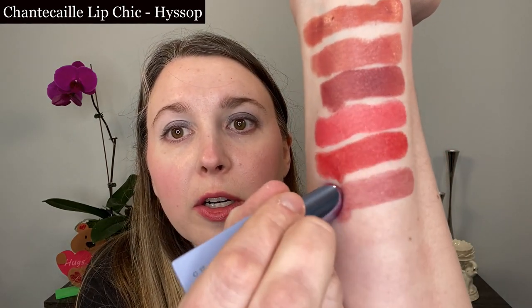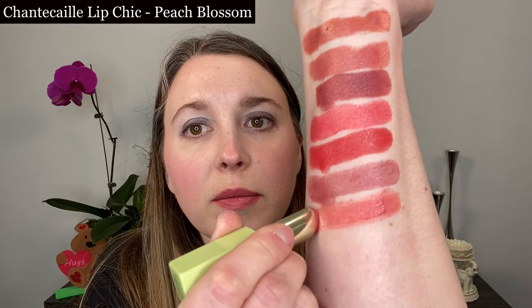We're going to start by comparing the Chantecaille Butterfly Lip Cheeks from this year's spring collection. This shade here is Hyssop. Let's see if we can get this a little bit deeper. You can see these are a very sheer formula in comparison. This one here is Peach Blossom. And we have Coral. I'm sorry, this is Clover.